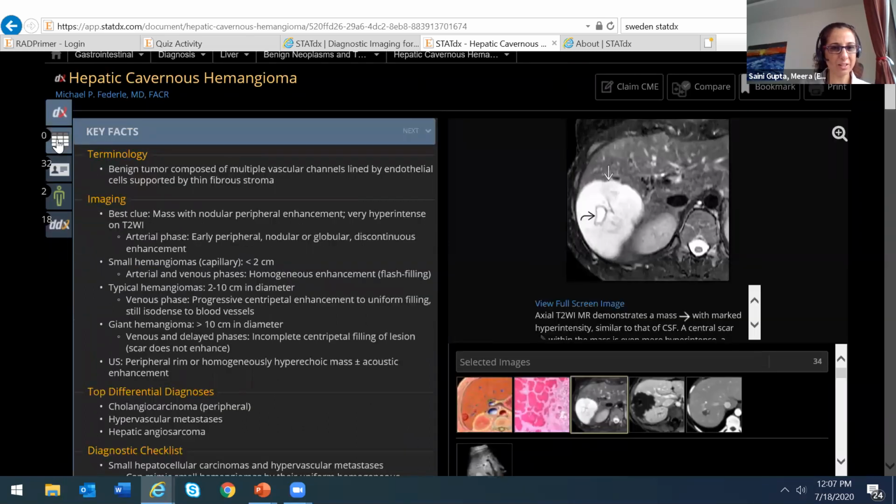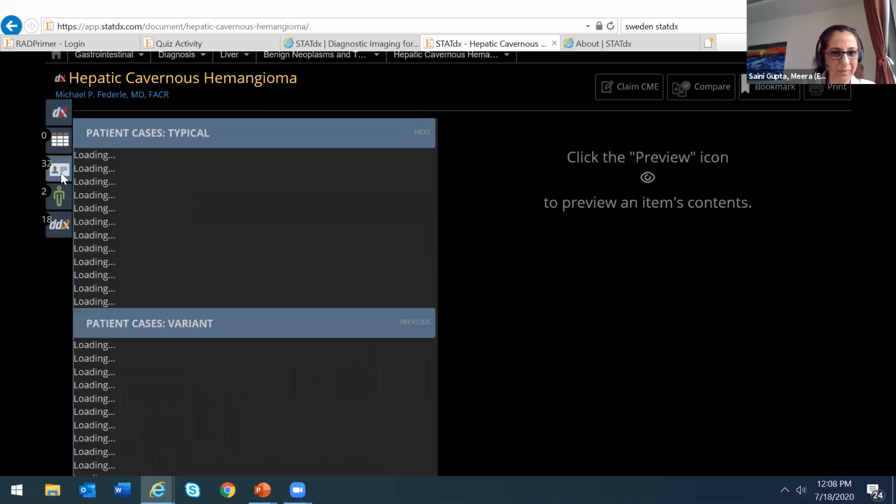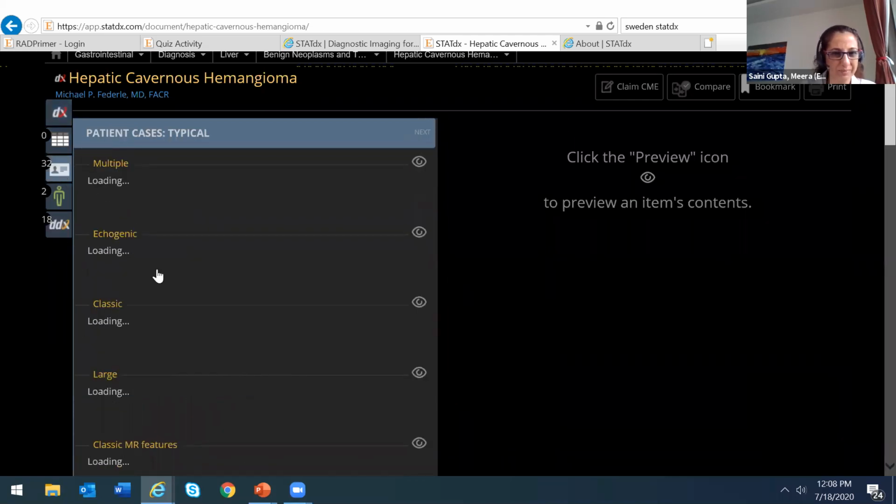After that, there are tables. So in this example, there's no associated table, but a lot of the times there might be any TNM staging tables or other information. And if there's anything associated with this diagnosis, you can click on this tab. After that, we have cases. So a lot of doctors have contributed to cases just to give a little bit different flavor of this diagnosis. So I can click here and access these right away.